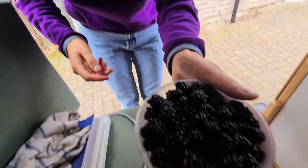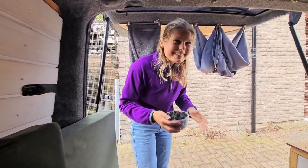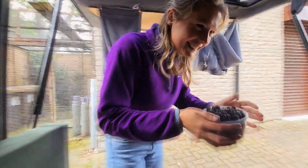Look at this. Oh wow. Gonna have some early breakfast. There's like plenty of them, like everywhere, blackberries. I love Scotland.